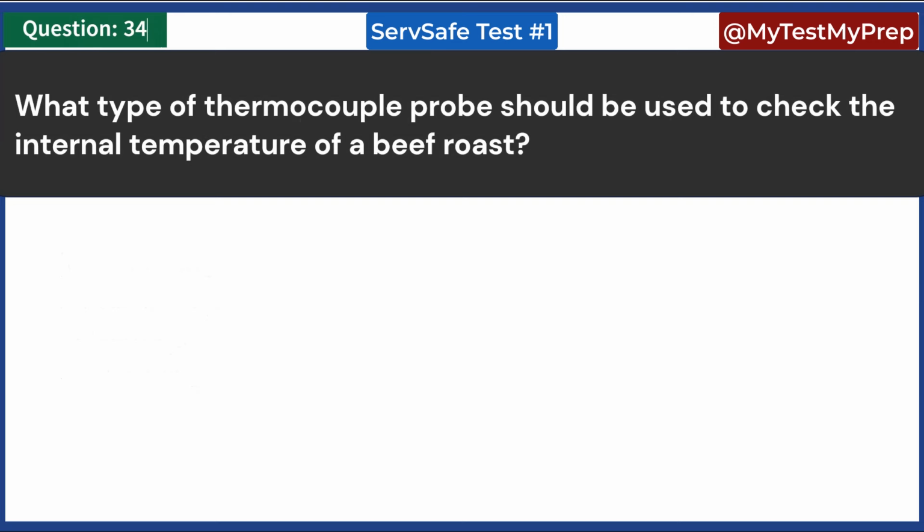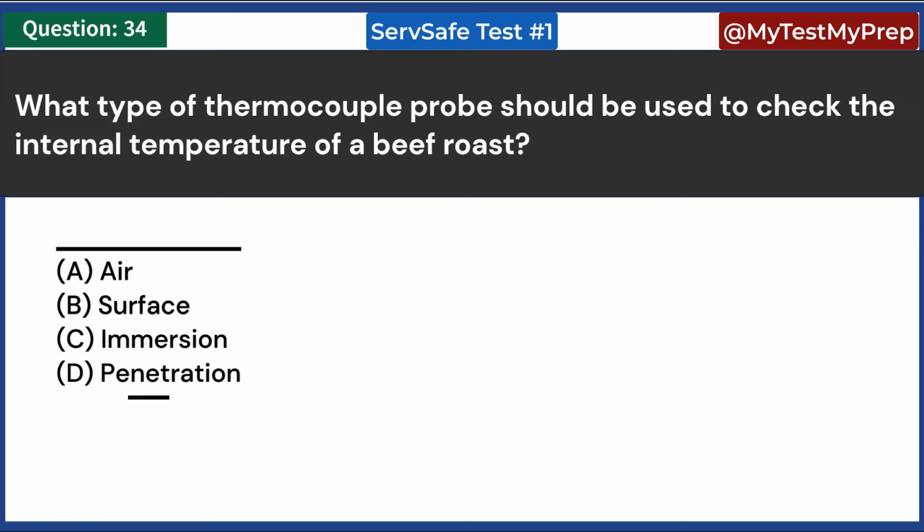What type of thermocouple probe should be used to check the internal temperature of a beef roast? A. Air. B. Surface. C. Immersion. D. Penetration. Answer D. Penetration.